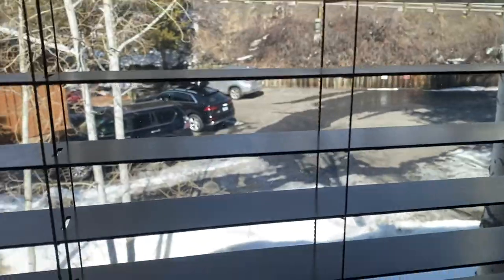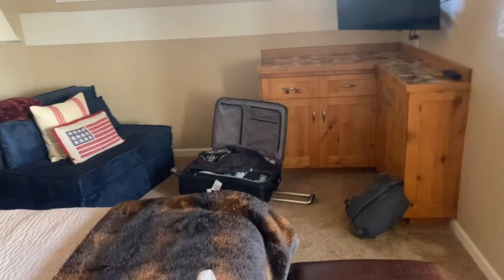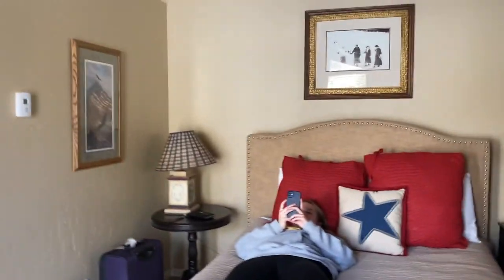Okay, we're here and our stuff is everywhere. This is our room. Very nice. Here's the tour. From the stair, you come up, and then this is the closet. Look outside, snow. And then this is what the room looks like. Very nice, very American.